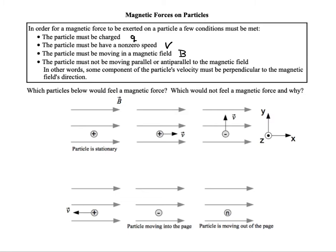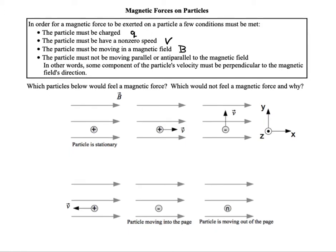However, even a moving charge in a magnetic field might not feel a magnetic force. This happens if the charge is moving exactly in the direction of the magnetic field or 180 degrees opposite to the magnetic field. Let's look at these examples here and try to determine which particles will feel a magnetic force. You can go ahead and make your guesses, and then I'll give my answers. In every case, our magnetic field is directed to the right.